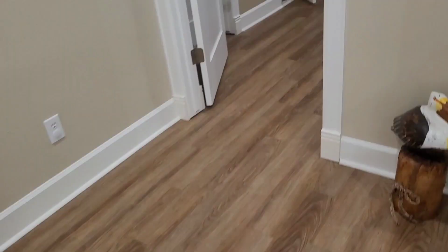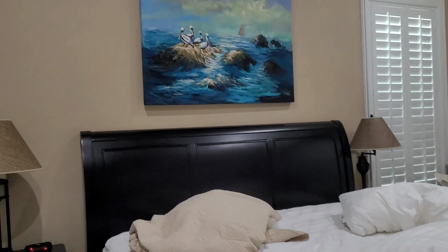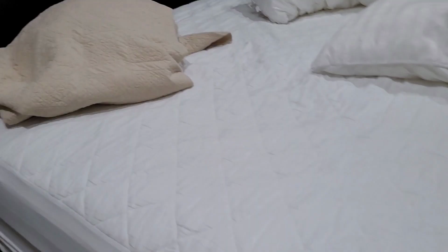Moving on to the master bedroom, the really big painting right there, which is really nice. I love the paintings everywhere. The lamp, the big king-size bed, that painting over there is one of my favorite in the whole house. The big TV, the nice desk. And then we have four windows in here, all of which point towards the ocean, which I love.